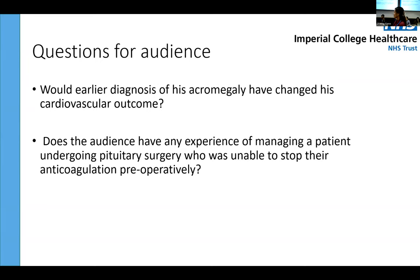Could I ask a quick question on the cardiology front? I noticed in the abstract he was labelled as having a diagnosis of hypertrophic cardiomyopathy, am I right? With the gift of hindsight, do we think that could have been acromegalic cardiomyopathy or not? He was diagnosed with left ventricular hypertrophy before the diagnosis of this valvulopathy. So it was before he was admitted with infective endocarditis. Okay, so I think it could be that he's got hypertrophic cardiomyopathy.